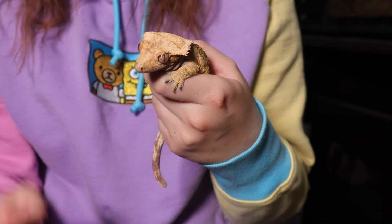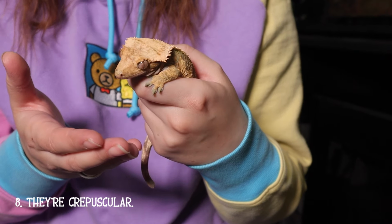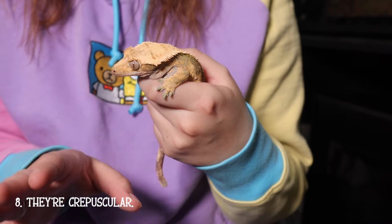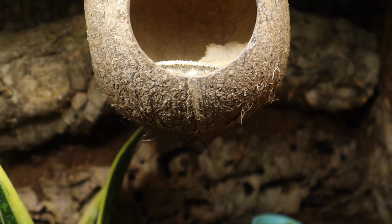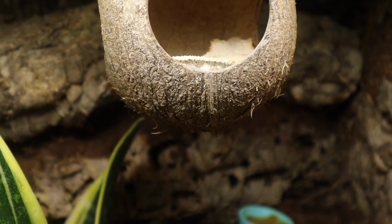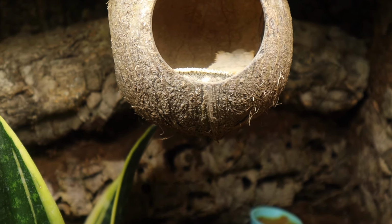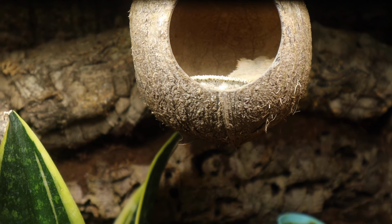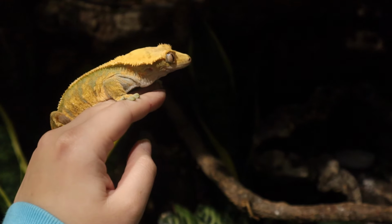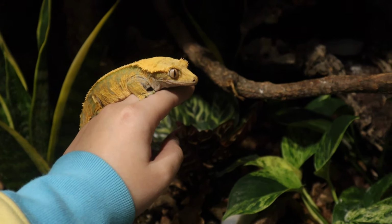Number 8, you're not going to get much activity out of them during the day. They are crepuscular, so they're going to be sleeping pretty much all day and you want to leave them like that. Lyra's favourite spots are in her snake plant and her coconut hide. So generally if you want an animal that you can interact with and see moving around the tank during the day, this isn't the one for you. But if you're at school or at work during the day and you want something you can interact with at night, then a Crested Gecko is pretty awesome for that.